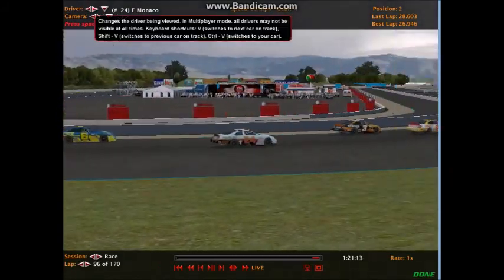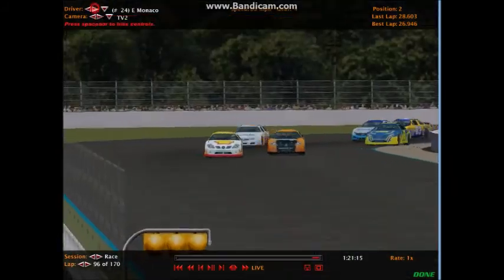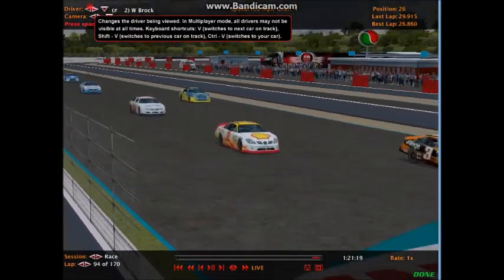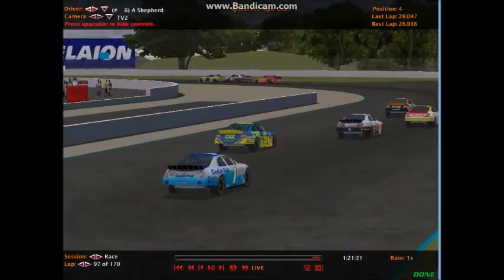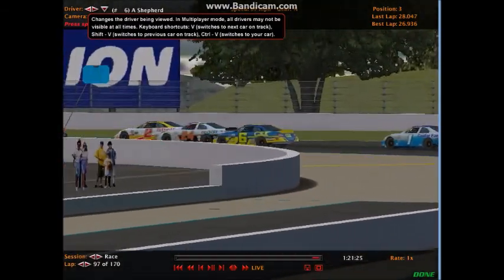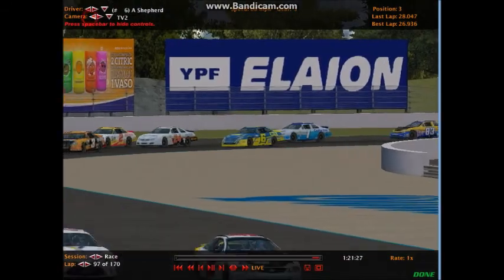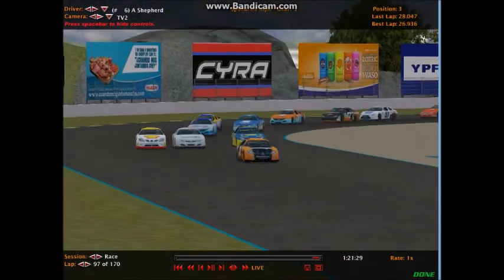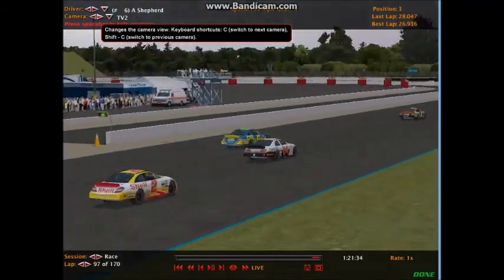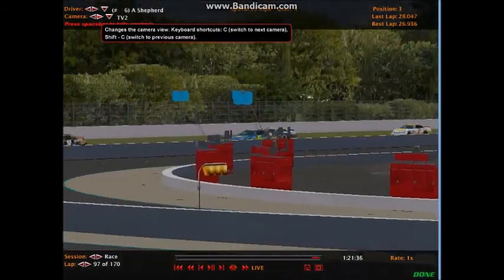Meanwhile, the 24 is setting up the 3, or trying to set up the 3 as his teammate's not exactly being a great backmarker. Now you've got Aiden Shepard trying to take over second from the 24 car. So now you've got DNCs all over the place right here at the front of this field, whether they're a lap down or not. And now Shepard's taking over second. So now it's a DNC 1-2.